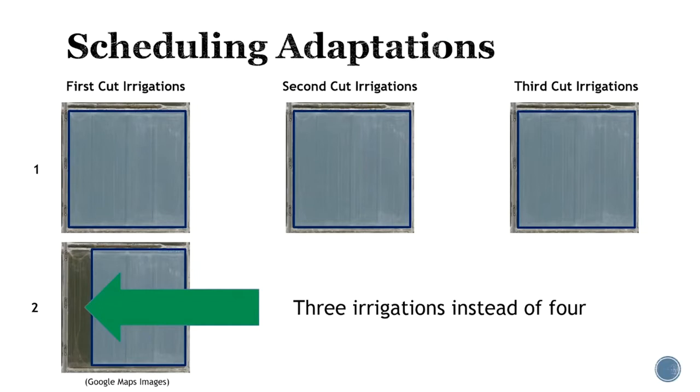His traditional plan is for his first cut of hay, he irrigates twice. For the second cut, he irrigates it once, and for the third, once again. And so our question was, well, what happened on a dry year, where's your best time to cut back if you had to?